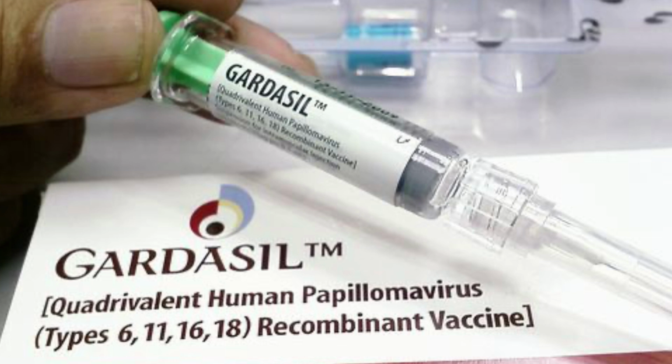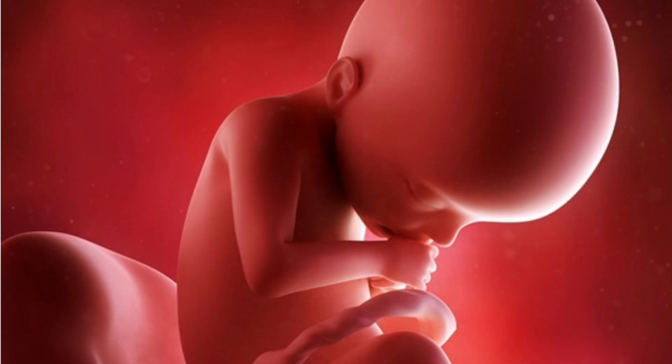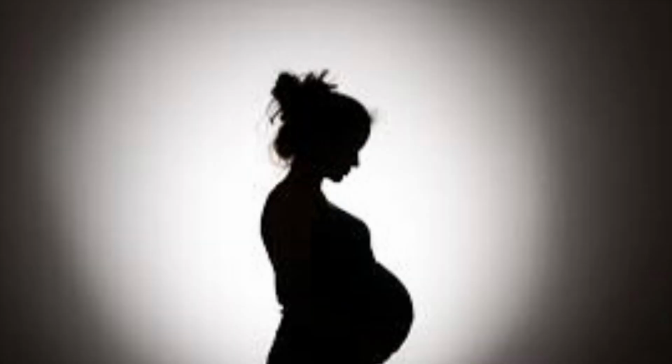HPV vaccination does not protect against other infections spread during sex, such as chlamydia, and it will not stop girls getting pregnant. So the HPV vaccine will not stop you getting pregnant, so be careful anyway. It's still very important to practice safe sex.